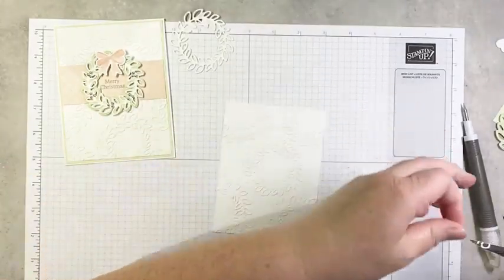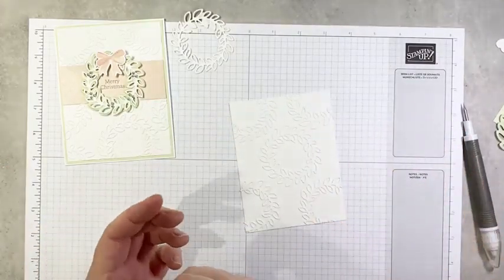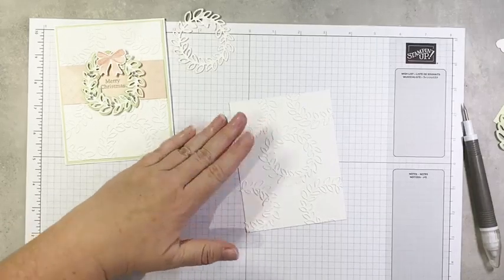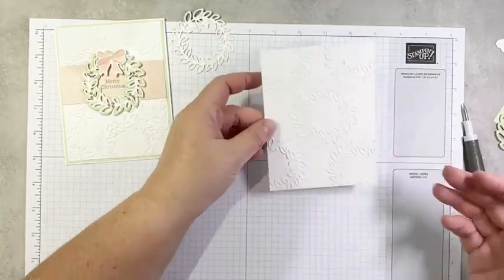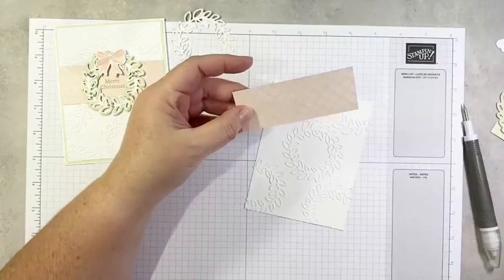Okay, so there is my faux embossed background. Isn't that a cool technique? Really, really simple, but a great way, as I said, to get more mileage out of your dies. So turn your dies into an embossing tool. There you go. All right, now on this, we are going to layer a strip of DSP.